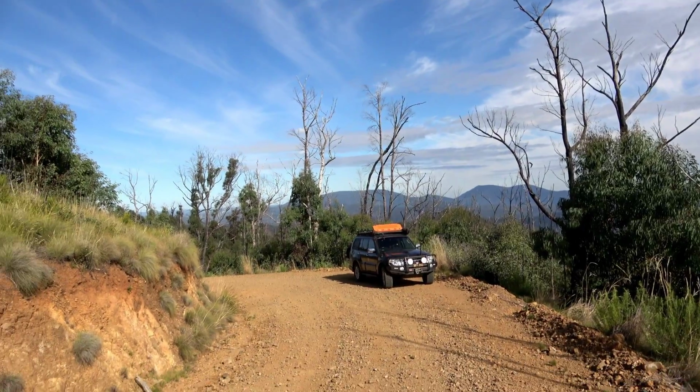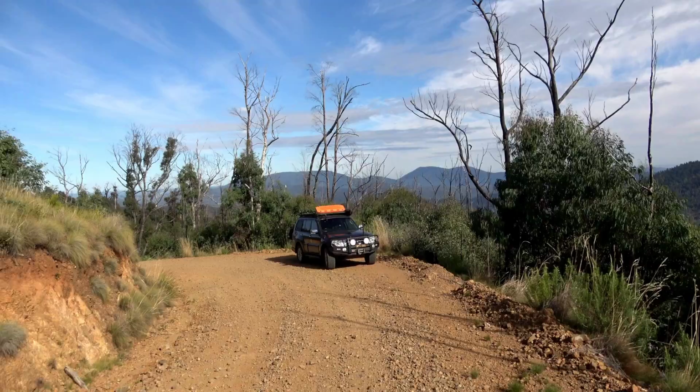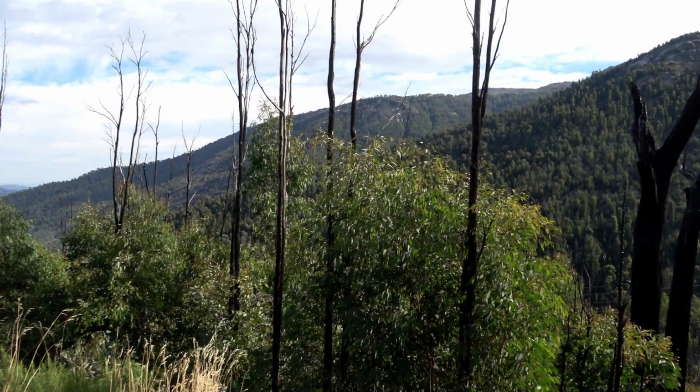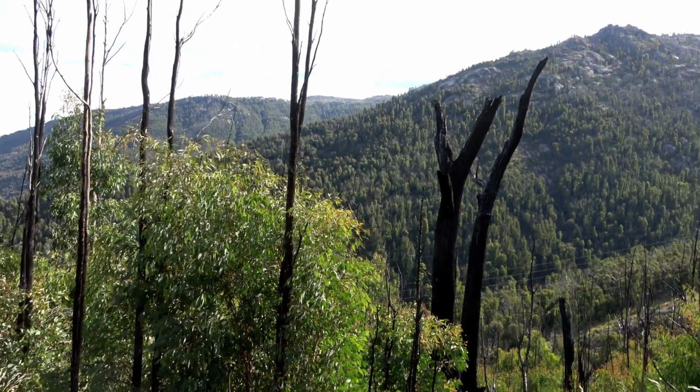Just pulled over on the side of the track here. Goldie Spur's a pretty easy drive, so look, anyone with an all-wheel drive and some decent tyres could actually drive this track.